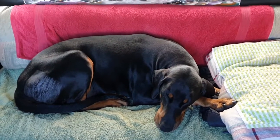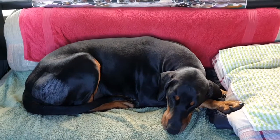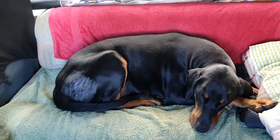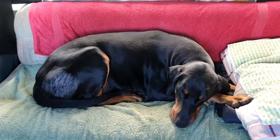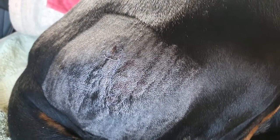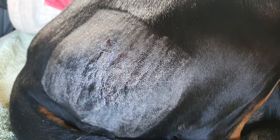The vet is going to phone me in 3 days, or 2 days now, on Monday to talk and ask how he is, and then she'll give me her email address and I'll send pictures of that wound so she can see that it's doing well. And then he goes back in 10 days for the results. The stitches are dissolvable, but she said they might be still in, and if they're still in when we see her again, she'll just remove the last bits.